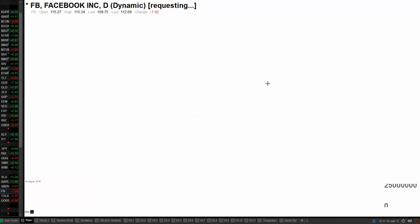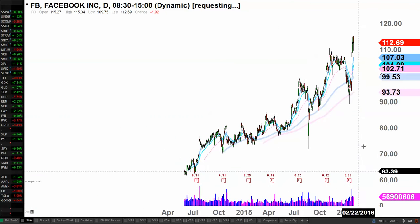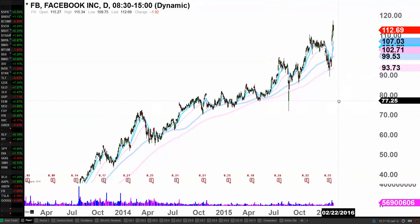Let's go to Facebook here. Oh, Facebook. I haven't seen Facebook until today. Looks like we had a good, is it an earnings? Yeah, we had a good earnings there. We have created a higher high, so the primary term resumes for Facebook. I mean, Facebook's been very, very strong. We got a high there, higher high there, high there, low, higher low, right? Are we still in a primary term uptrend? Yes.